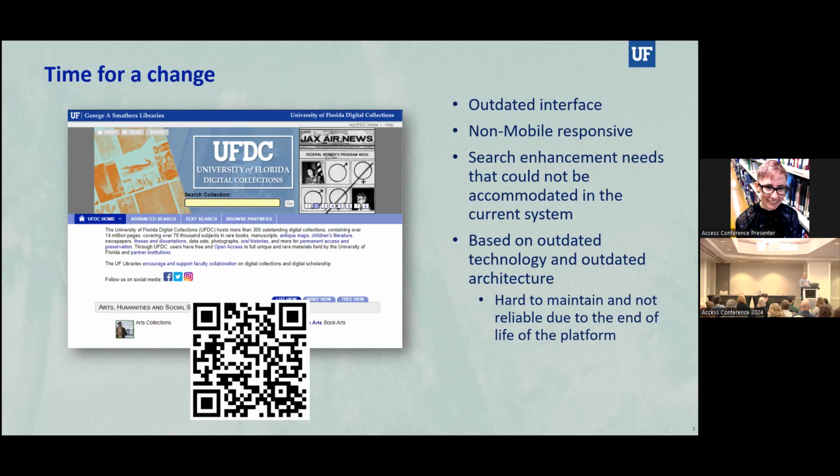So this is our production system. This is what our digital support services run. They use this to digitize, they use this to ingest the materials, but it also was the public interface. So guess what? When one part of the system broke, the whole system broke. So not only was it down for the public, it was down for production. And so that was a challenge.